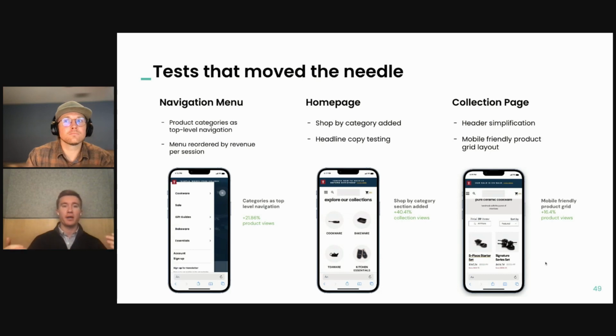Similarly, we did things like reordering the menu based on revenue per session. We got really cool data once we implemented heatmap.com on this. That was really sweet, especially going into a promotional period in November, to be able to strip out a few things that had not earned their way on the page that we otherwise would have had some political pushback on. So being able to say, hey, people aren't buying, people click on this, they don't end up buying, let's remove it.